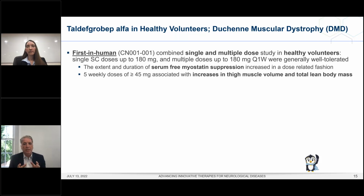And in the studies, Taldefgrobep was administered in combination with standard of care therapy. In Duchenne, standard of care also includes corticosteroids. I'll go to the next slide, please.